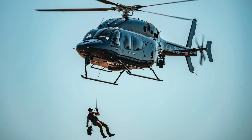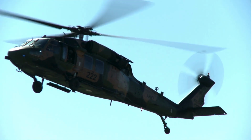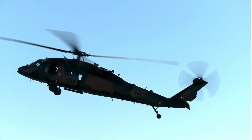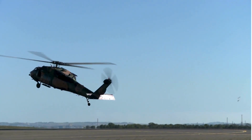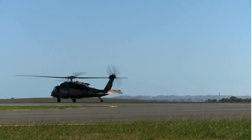So what changed? What was the big breakthrough? Was it some kind of new engine? You got it. The turbine engine. It was a huge moment for helicopters. Turbine engines are lighter, they're more powerful, and they vibrate way less than those old piston engines. Honestly, they changed everything about helicopter design. Okay, so turbine engines gave them the power they needed, but how did that actually make helicopters better?